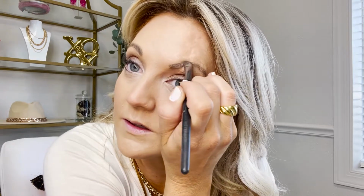So I'm just tracing and filling in because my hair is a little bit lighter there than I would like it to be and a little bit thinner. So just color that in. Okay.